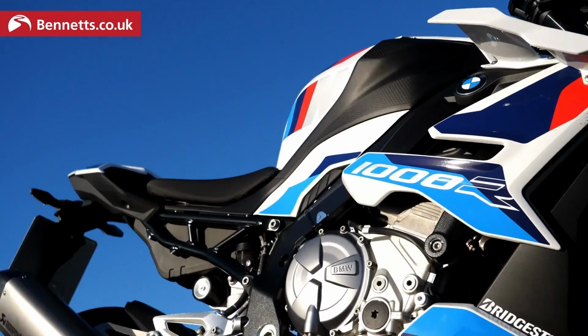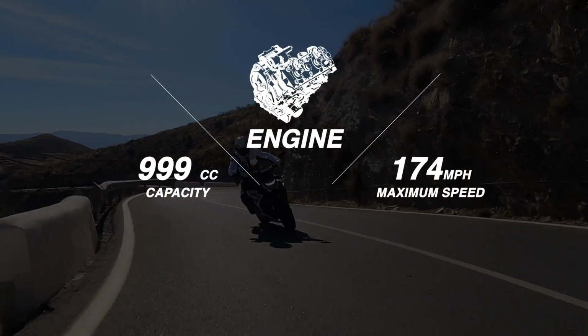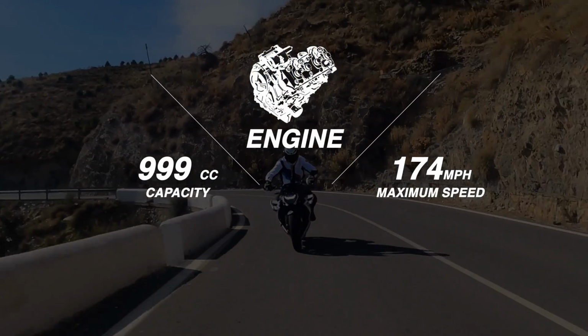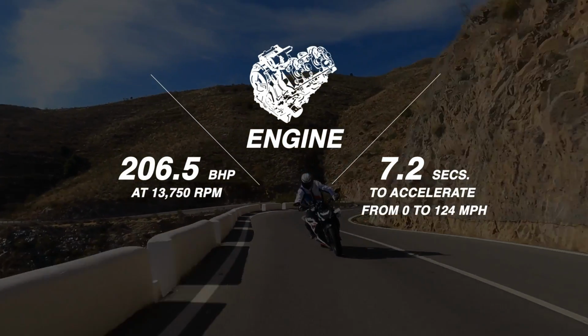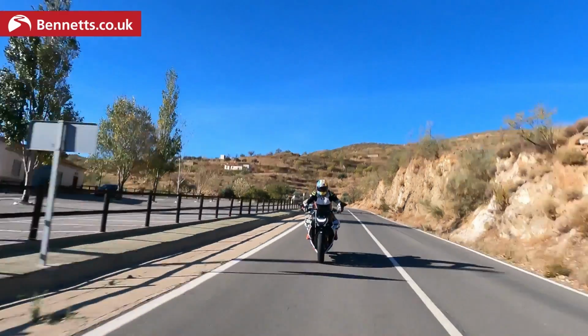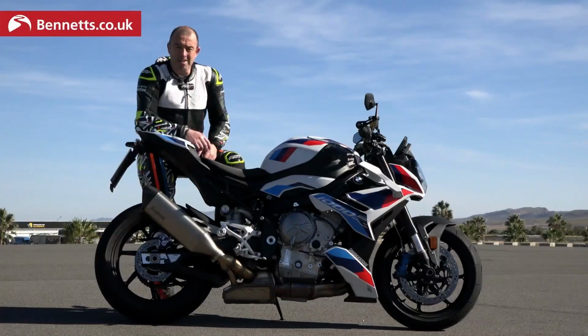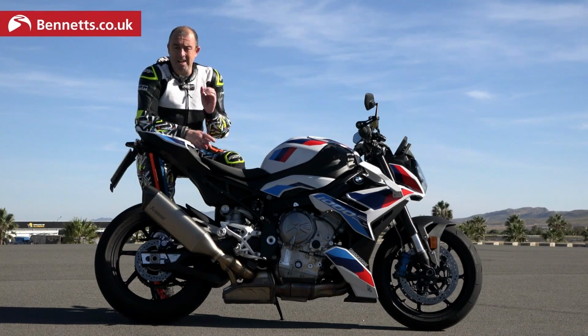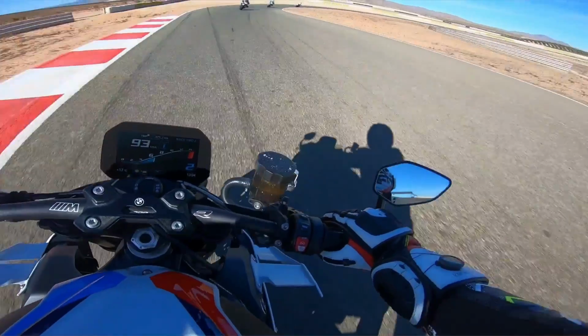Behind me is Almeria racetrack, but more importantly, this is BMW's new M1000R. This is a big step for BMW because they've essentially taken their superbike engine out of the double R and put it in a naked chassis. That's quite unique because most manufacturers detune the bike to make it softer, easier and more manageable, but not BMW. This is 207 brake horsepower. This is market leading naked power. And we've got a full day on road and a few laps of Almeria to see what it's like.